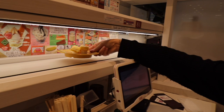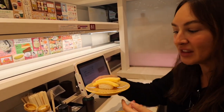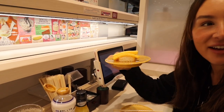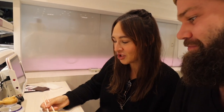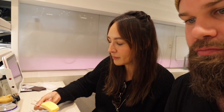Oh my god, I completely forgot I ordered this. Whoops. This is tamago, which is an egg omelette. I really like it. It's usually quite sweet. Let's give it a try. It's always a bit of a shock when one turns up in front of you because so many whiz past you, you never really expect yours to turn up. Especially when you forgot that you've ordered something. So let's try this tamago. Hopefully it's not too sweet.